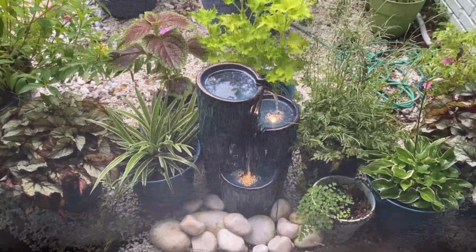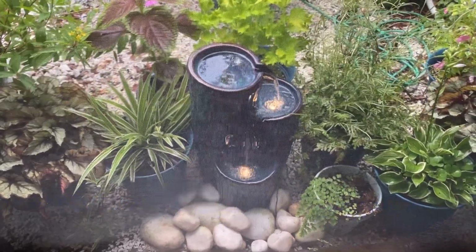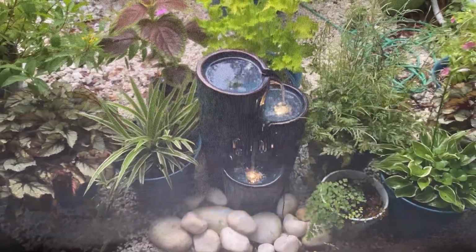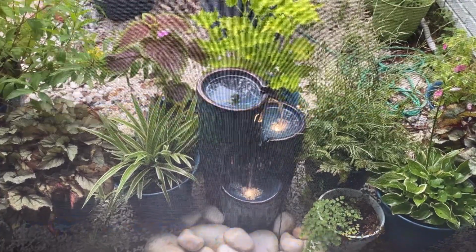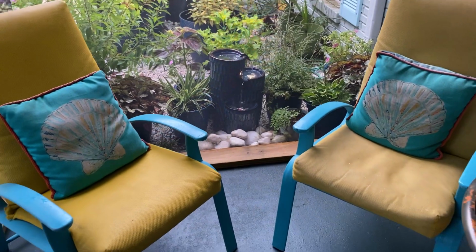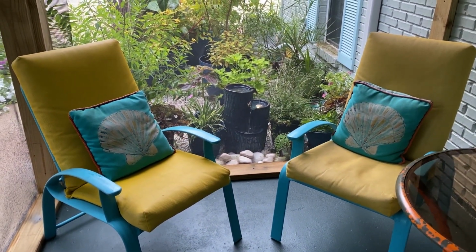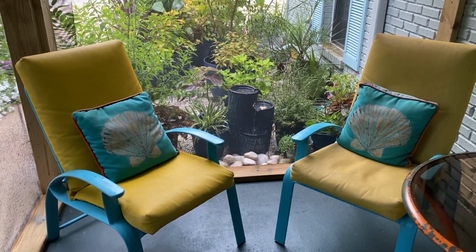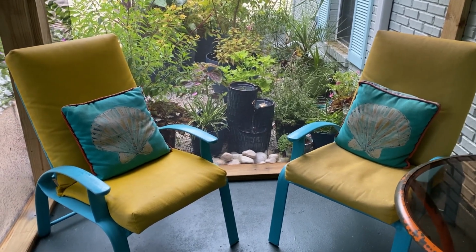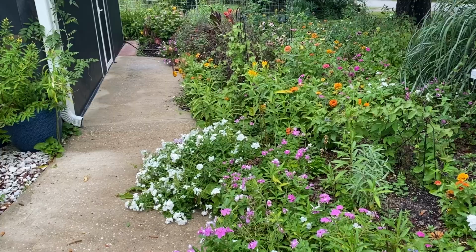We are almost finished with screening in our front porch, and I have put together this little shady garden right here. I'm gonna add some more stuff so that you can't see the gravel, but I'm loving this. This is where I sit, just right here, and look out at the garden, and really enjoying being able to see the garden and not be completely eaten up by mosquitoes and midges and yellow flies and all the things that want to suck the life out of me.